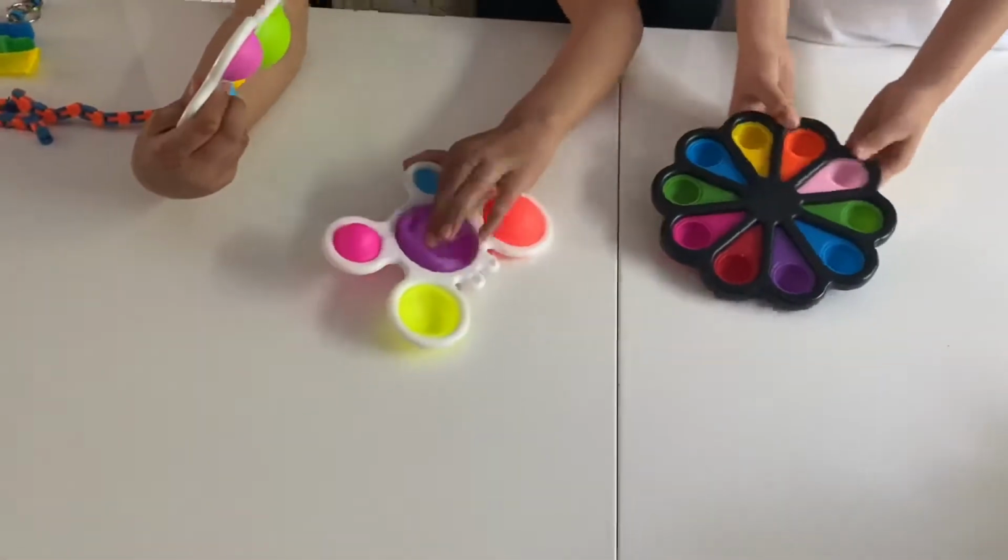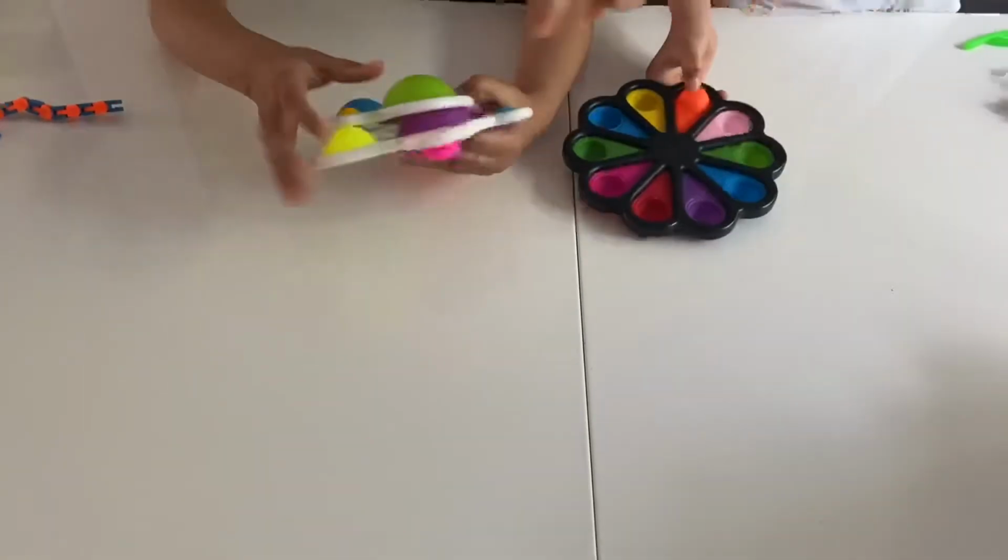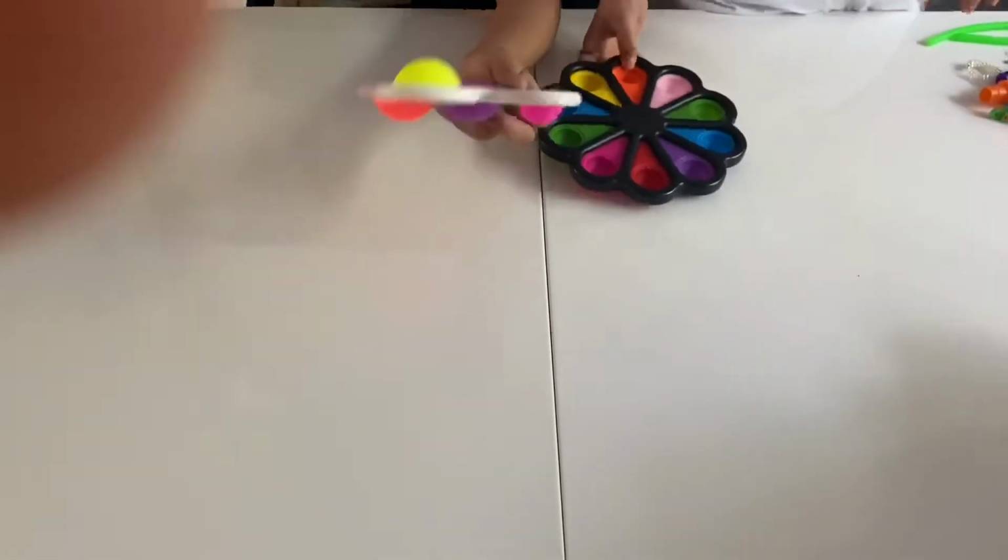I don't really like this one. Yeah, that one's shaped like a crab. Okay, and that's our dimples.